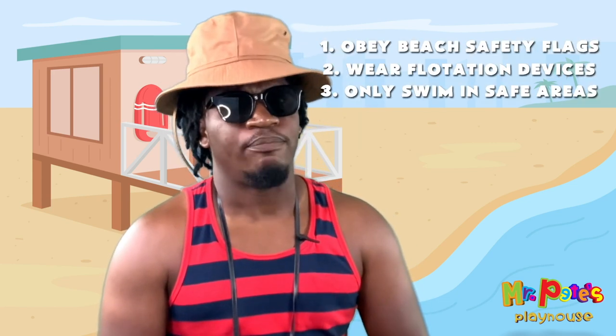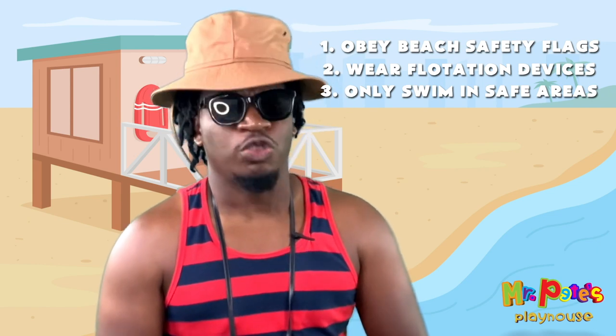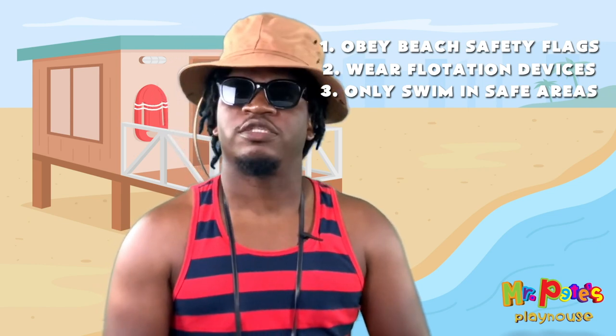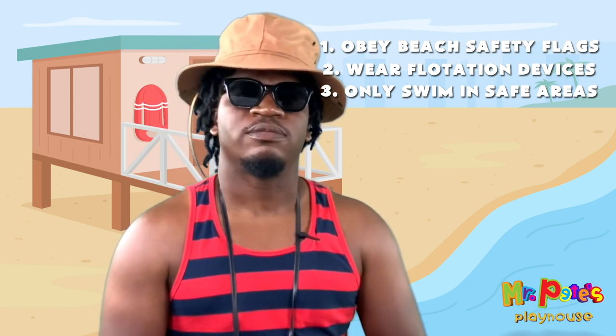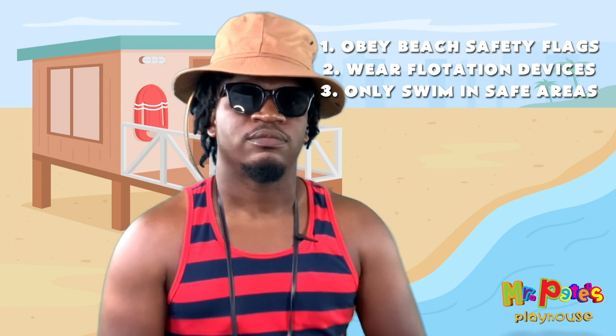So, there are many other safety rules, but if you follow these three important rules, you are sure to be safe at the beach. So, look out for your lifeguard and have fun. Oh, I think we're ready to go to the beach. We got our backpack packed with all of our beach supplies, and we just received our safety tips. So, we are ready. Let's go.